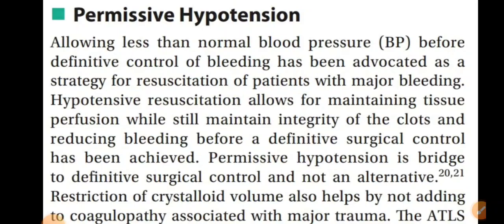Why is this hypotensive resuscitation necessary? For maintaining tissue perfusion while still maintaining the integrity of clots and reducing bleeding before definitive surgical control has been achieved. What is definitive control? Surgical, you have to go with damage control surgery also. So before any surgical procedure you have to do hypotensive resuscitation of the patient. This is necessary for maintaining the clots and reducing the bleeding.